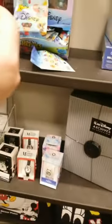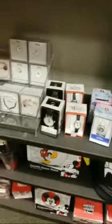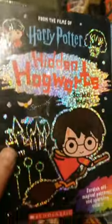Oh, look. Here's a Snow White and the Seven Dwarfs. Nice. Oh, Mom! Harry Potter. Guys, we found this. One of my favorite movies. Look, Sam. Look right here. And more Funkos. So I would call this a success for finding Funkos. Oh, Mr. Bean.